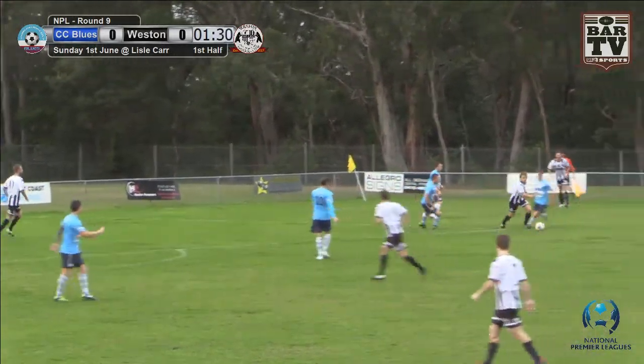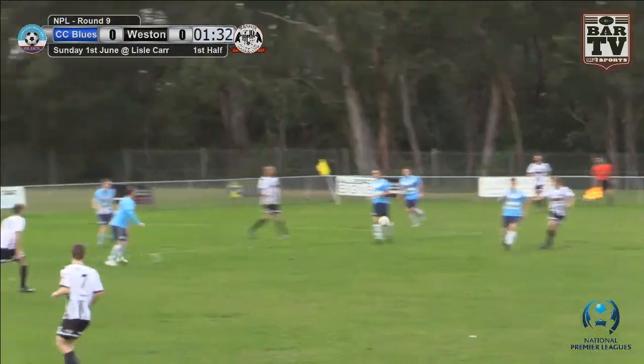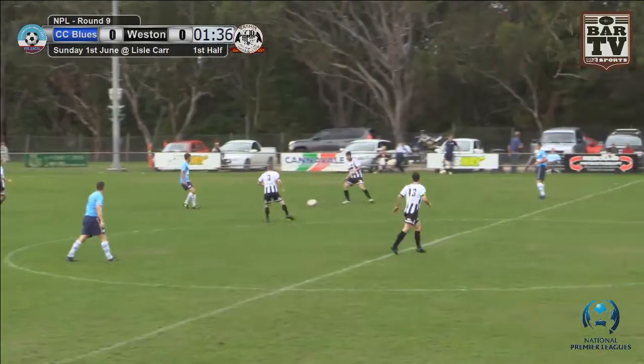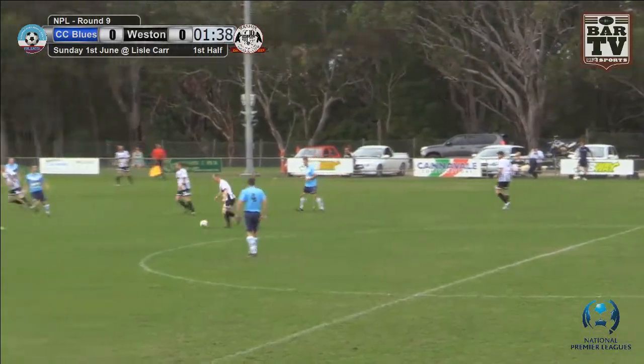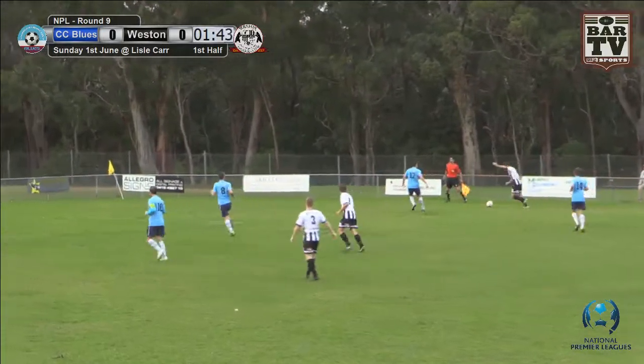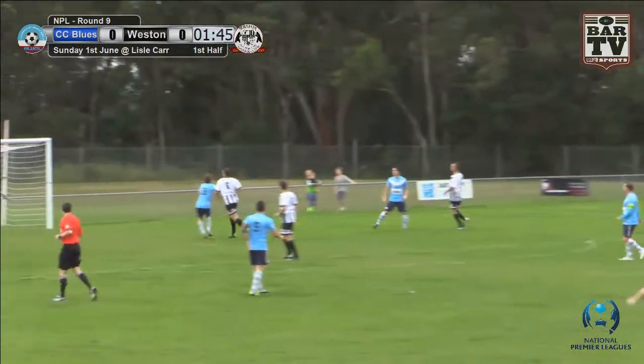Looks like Evans tries to put the ball in. Cut out now. Charlestown on the attack, but Oakley there to intercept as Turnbull goes back through the middle again. Again, Weston in a very promising side with Ryan out wide. He's got the number nine out there.